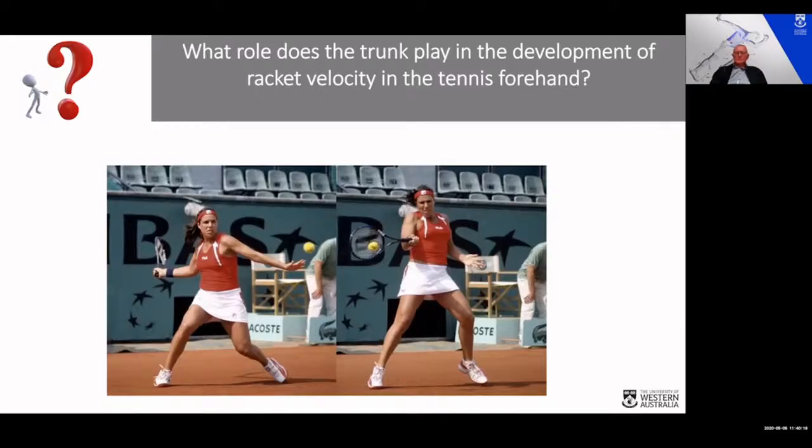Let's change now. We've looked enough at internal rotation. Let's look at racket velocity in the tennis forehand and compare it to trunk rotation. Now, when I talk about trunk rotation here, I'm talking about trunk alignment. So if you draw a line between the two shoulder joints, in these pictures you can see that the shoulders clearly move from the backswing position to impact. What role does this play? Does it play an important role in the development of racket velocity in the forehand?